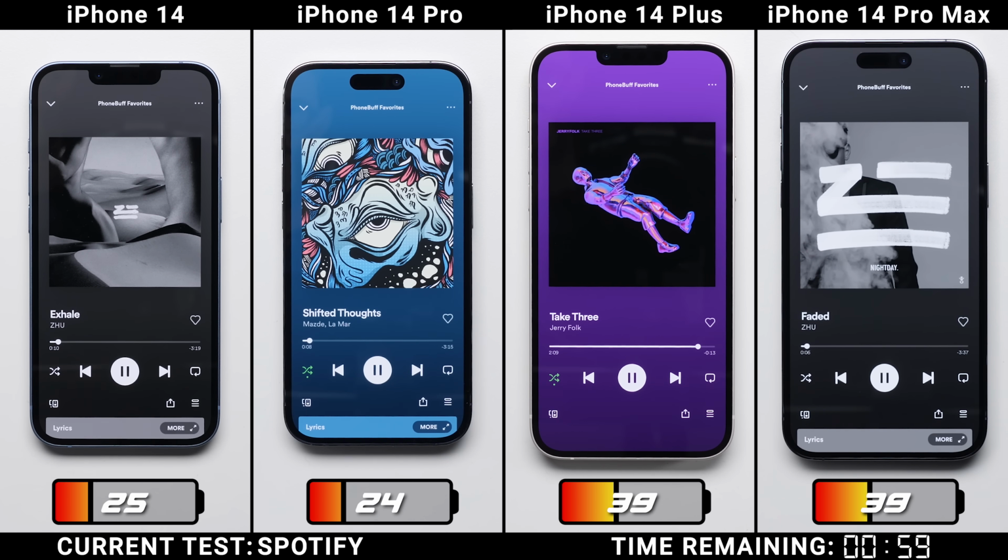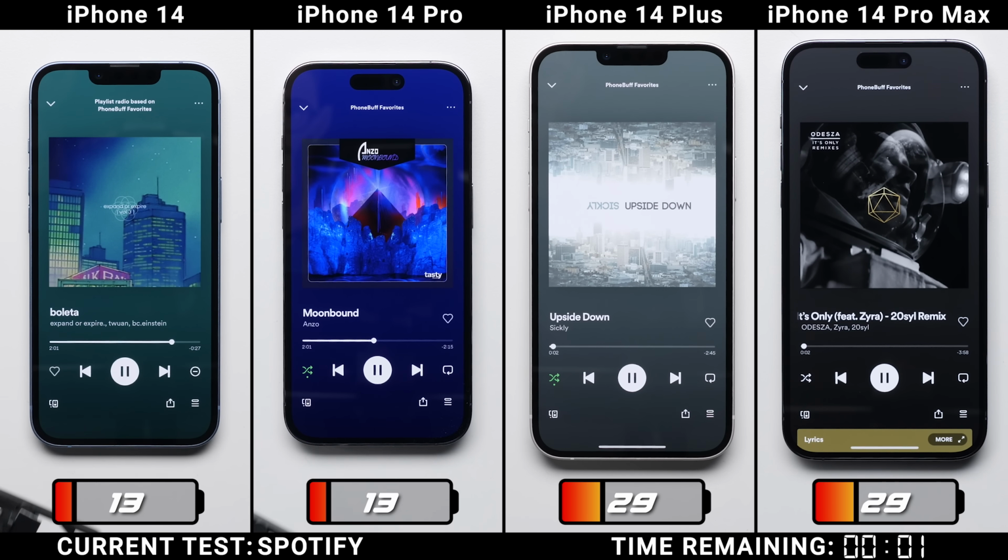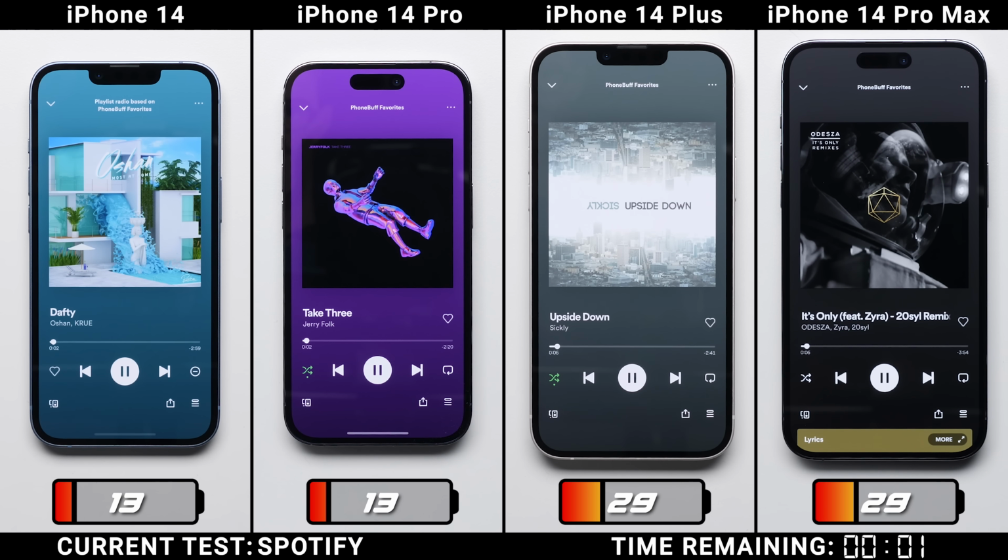And with us just now jumping into Spotify, where all 4 have been calibrated to the same volume level. After another hour, it's all tied up. The smaller iPhones are both at 13%, while the bigger ones have over twice as much at 29%.